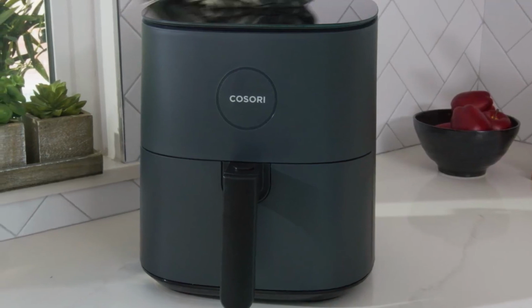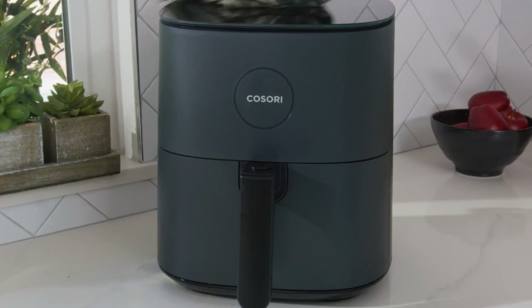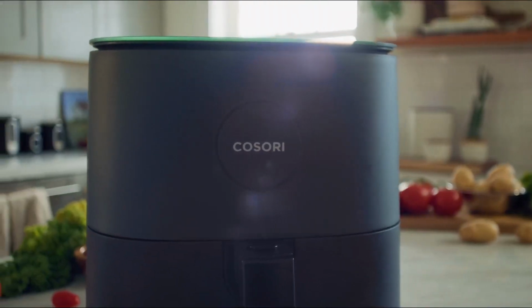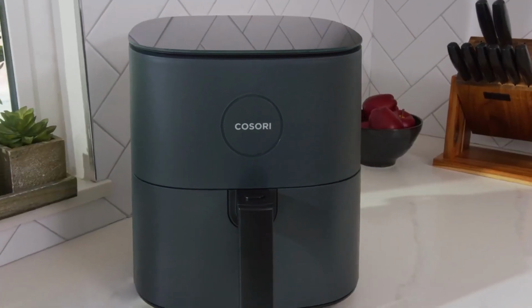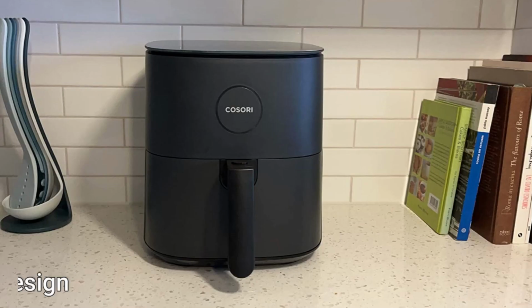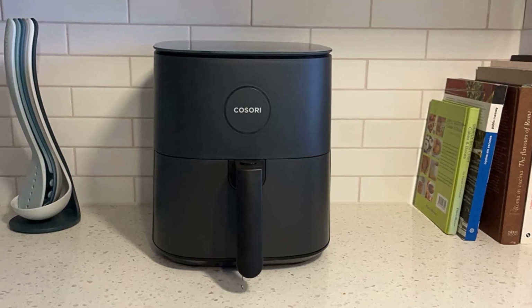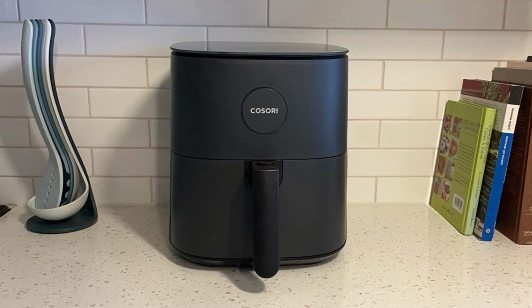Equipped with 9 easy functions, the tempered glass display provides one-touch cooking options that simplify your culinary journey. Preheat with ease and add personalized shake reminders to add some fun and creativity to the cooking process. This air fryer boasts a suitable capacity of 5 quarts, providing ample cooking space for 1 to 4 people. Its space-saving design ensures it takes up minimal room on your countertop, making it a versatile addition to any kitchen.